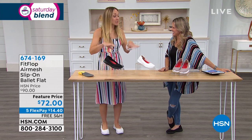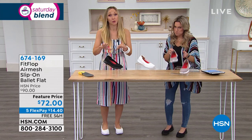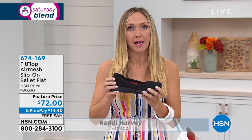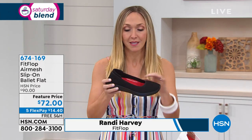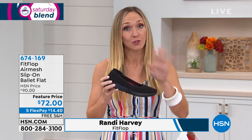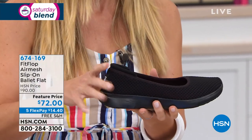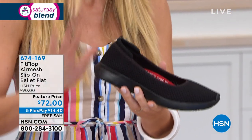No, I'm just kidding. So these are relatively new. And the mesh on this, when I first saw these, I knew they were going to be huge because that mesh look is really, really in right now. So you had mentioned that all of our shoes are approved by the American Podiatric Medical Association. So I'm going to show you why.